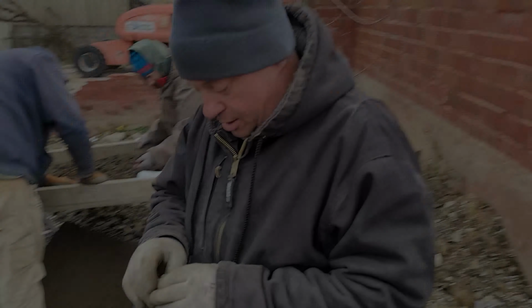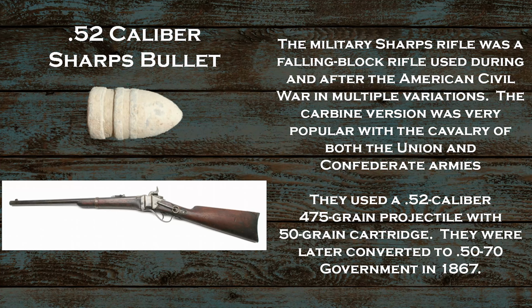No, you know what that is. That's a Sharps, isn't it? That's a Sharps bullet. That's about 52 caliber. 54, yeah, so if you have paper cartridge, that looks like.